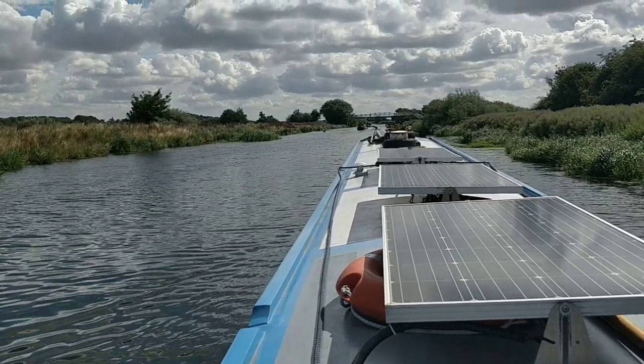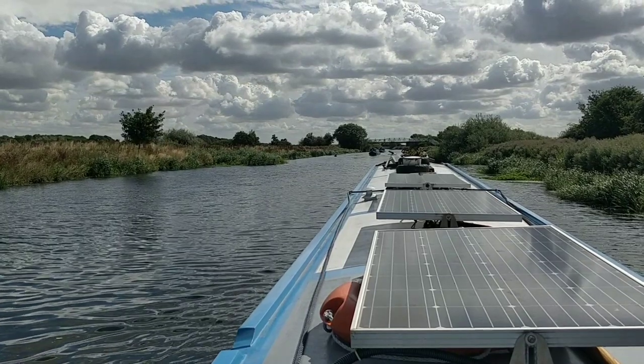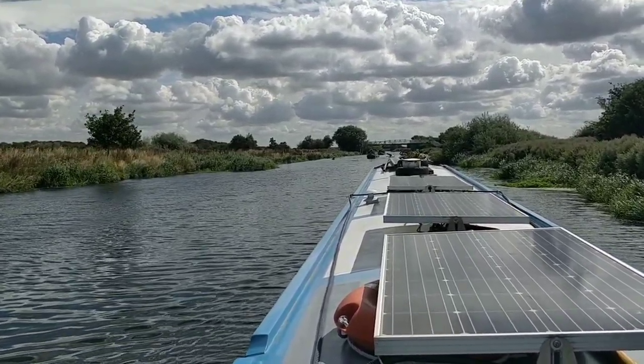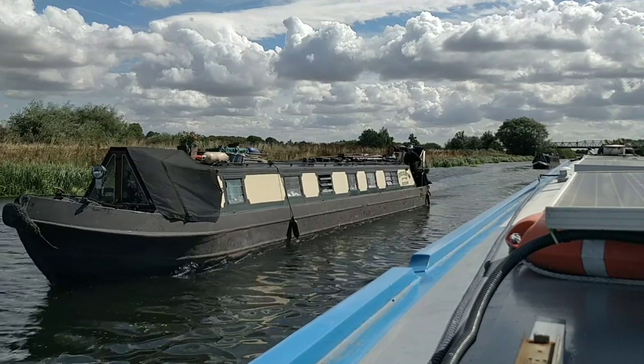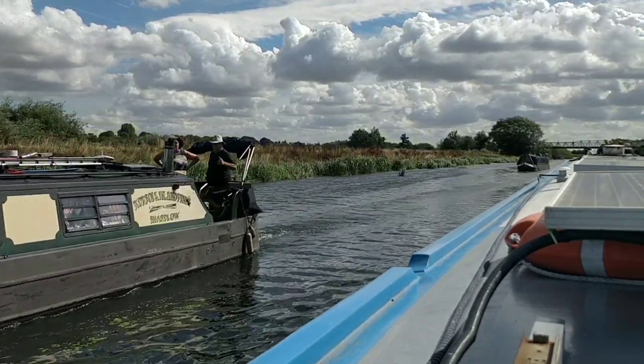Crikey, we've got some boats. There's two boats passing, can you believe that? That means a lock set for us. Nice. It was surprisingly quiet for a major city and waterway. The first boats I've seen. That's unusual, you know.